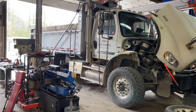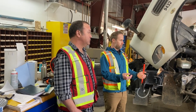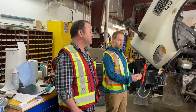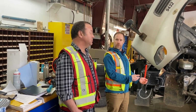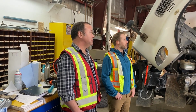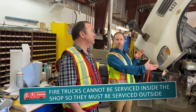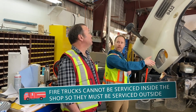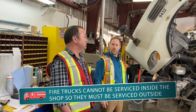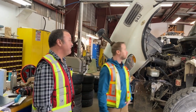Some of the fire trucks are too long, so if you want to do a differential oil change, you have to pull it in, do the front, turn it around, back it in to do the rear. Mm-hmm. And with the fire trucks, because they're a cab over configuration, you can't lift the cab over to get access to the engine to maintain the engine. So if we need to do that, it has to happen outside of the shop. I see.